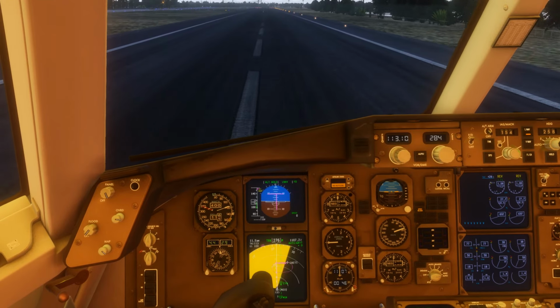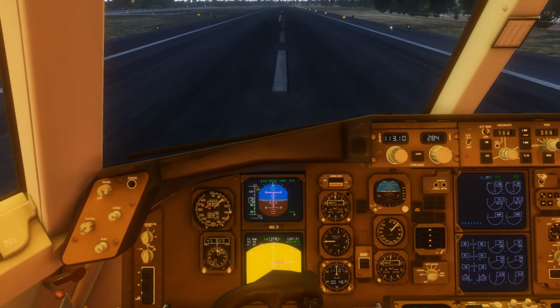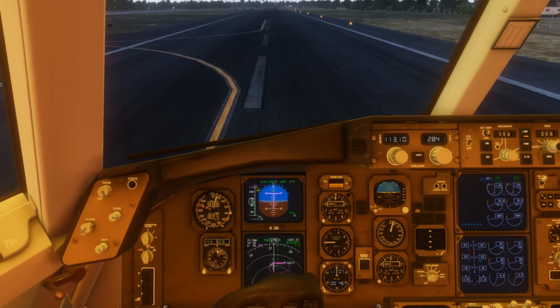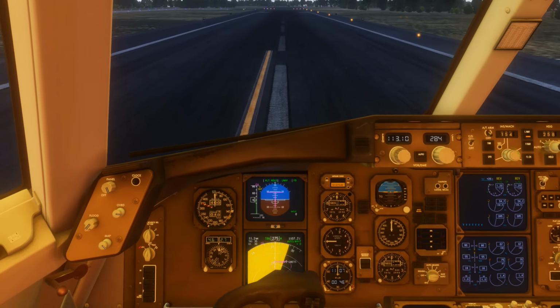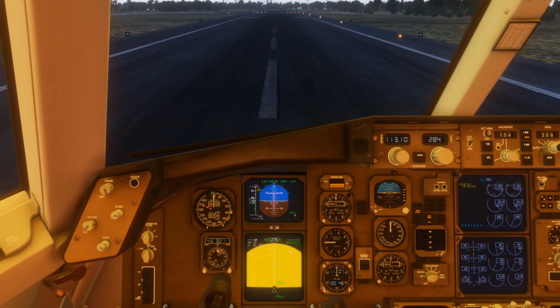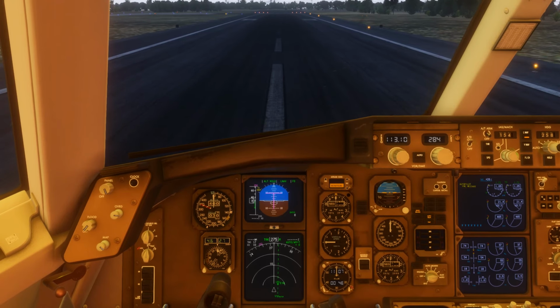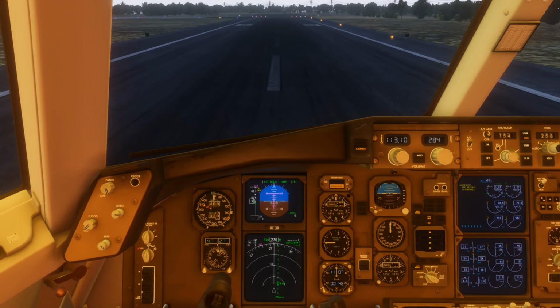Okay, speed brakes are up and reverse is erected. Okay, reverse is back in. Brakes are off. And there we are, guys. Down in our flight for the evening.